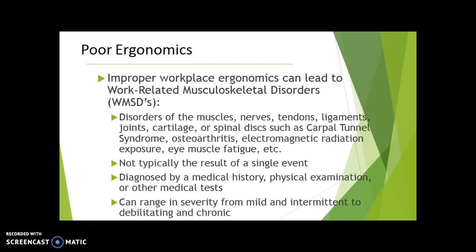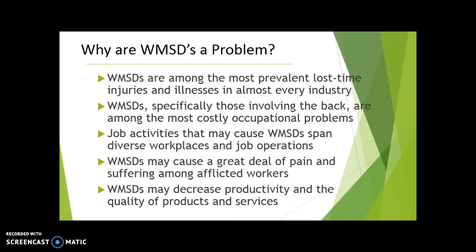They can either be mild and intermittent, causing just some discomfort every now and again, to debilitating and chronic, which can even prevent you from going to work or living your life comfortably as you're constantly in severe amounts of pain. So why is this a problem in the workforce?